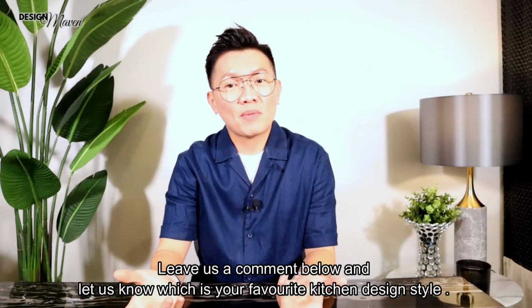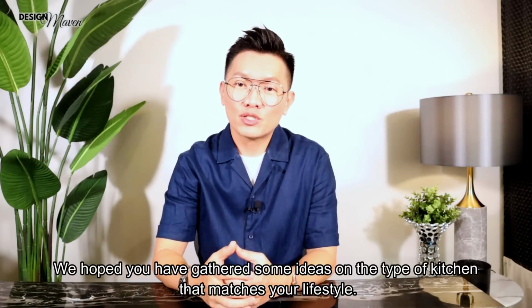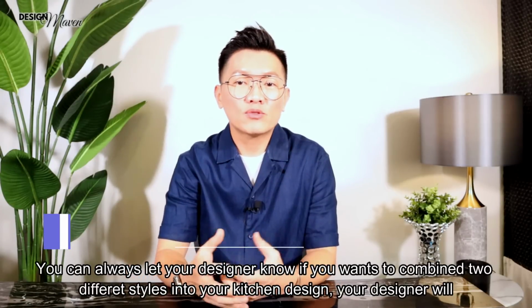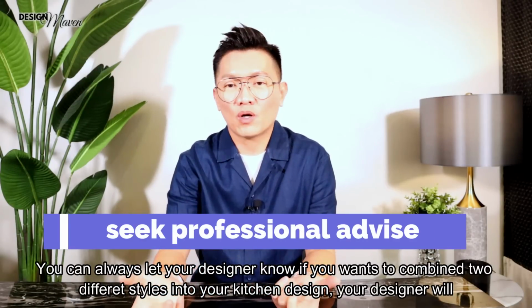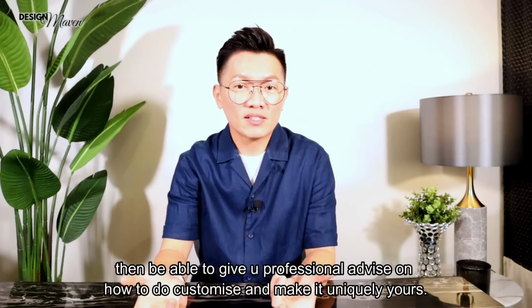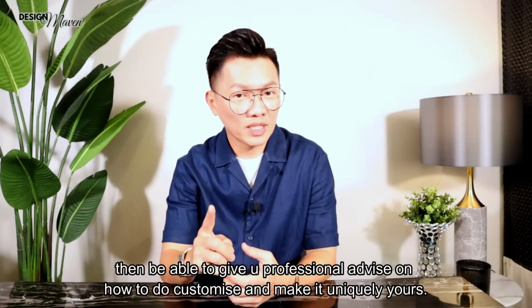We hope you have gathered some ideas on the type of kitchen that matches your lifestyle. You can always let your designer know if you want to combine 2 different styles into your kitchen design. Your designer will then be able to give you professional advice on how to customize and make it uniquely yours.